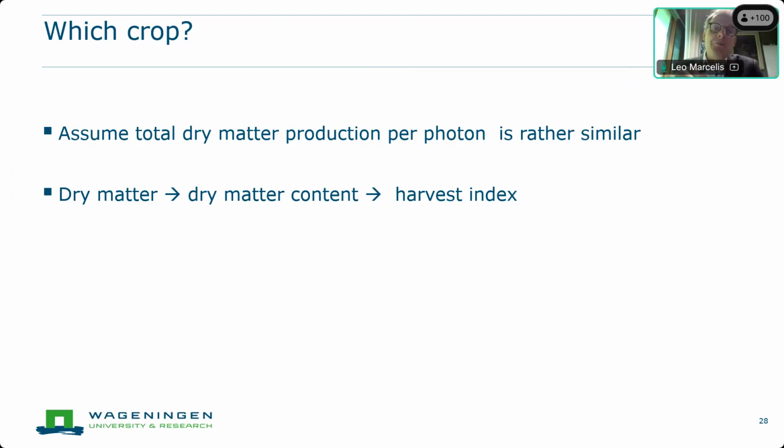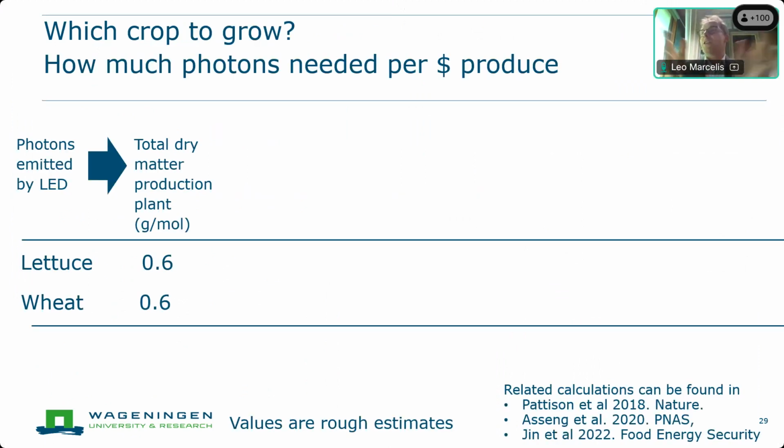And then from dry matter, we have to go towards the dry matter content, and we have to look at the harvest index. So the dry matter content is the dry matter ratio, dry mass versus fresh mass. We have to look at the harvest index, which is the fraction of the plant, or the dry matter, that ends up in the harvestable product. Okay, so let's see some calculation. Let's have a try. We have here lettuce and we have wheat. And I took some data from the literature.